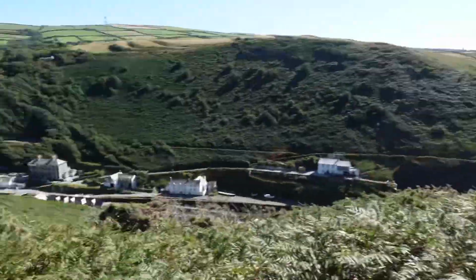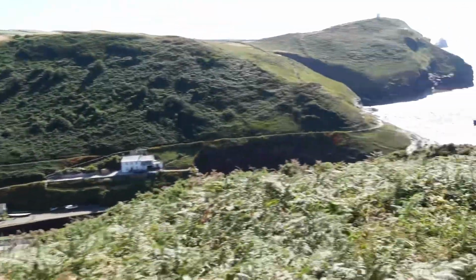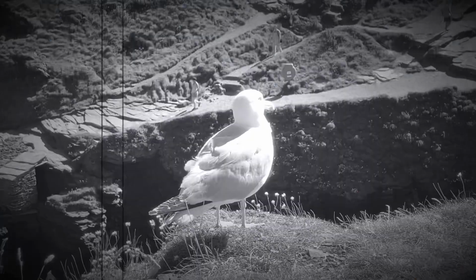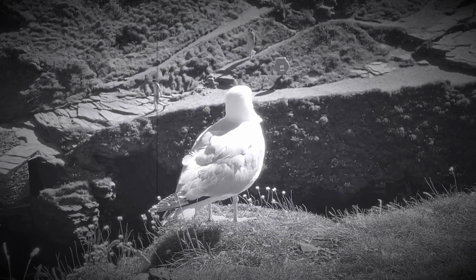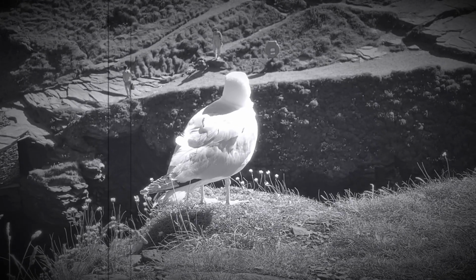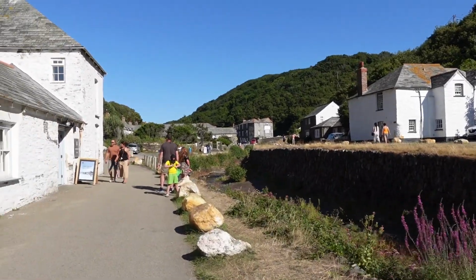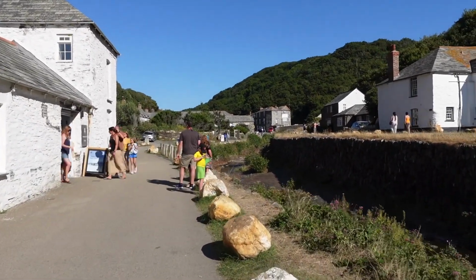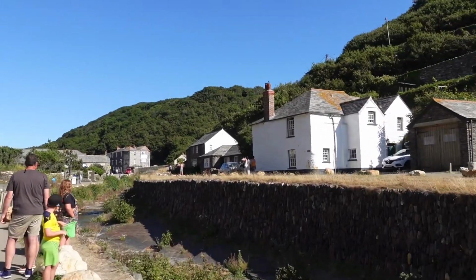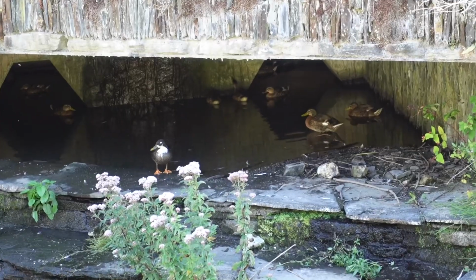We're back at Boscastle. Well, almost. We're on the cliffs above Boscastle harbour, so that's still beautiful. Look at that. We made it back. We did it. What was it? About 3 miles? Yeah, it was about 1.5 miles out, wasn't it? Yeah, 1.5 miles there, 1.5 miles back, so about 3 miles. Like I said, in hindsight, probably a little bit too much for the kids. It was a little bit rugged, but we did it. There's a lot of ducks hiding in there.